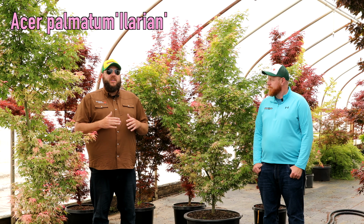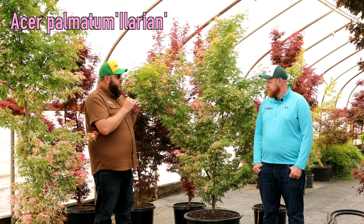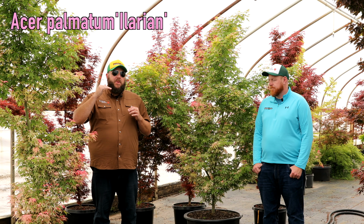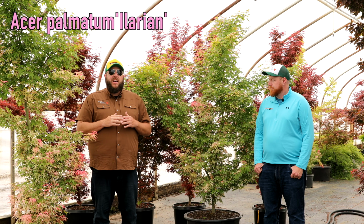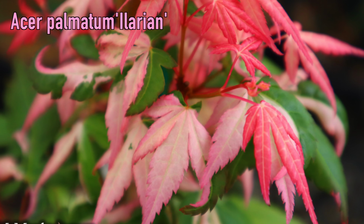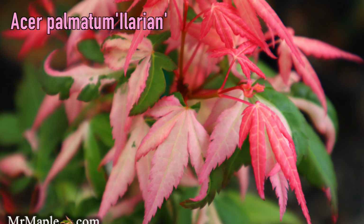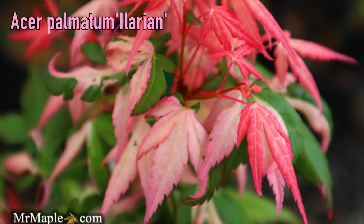In any of your hotter places, this one's going to respond and look more exquisite with a little bit more late day sun protection. That's that 2 to 3 p.m. shade if you can provide it. You don't want to put this one in a heavy southwest sunny exposure. Just not quite rated for that. Typically the more white or pink you have in a tree, a little bit more late day shade serves it best.